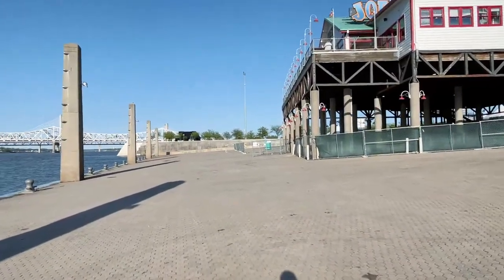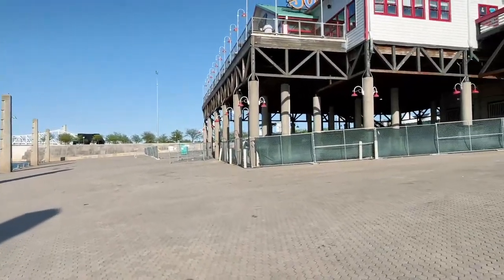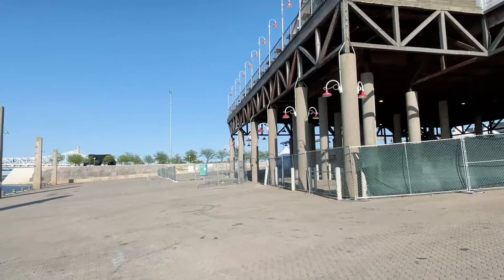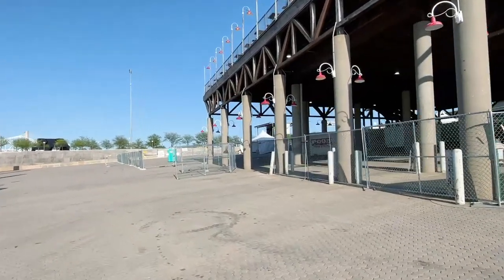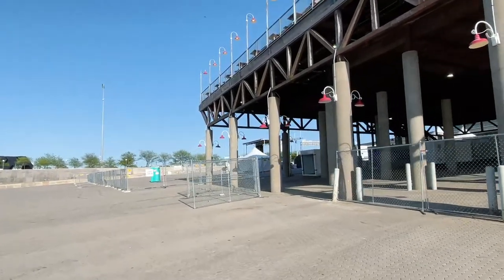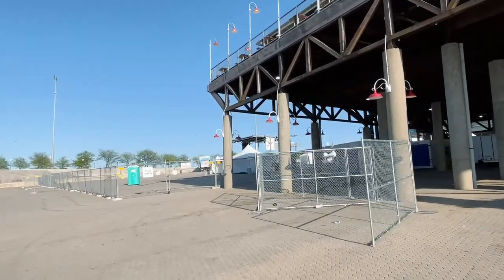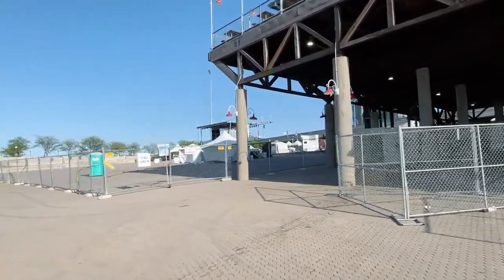This whole area is kind of built to handle floods if it floods. You can see everything up on stilts. Everything's built well back so the river can go up, you know, 20 feet or so without flooding anything. Yeah, there's the stage for the music for the, I forget what the food festival is called, but it's like a Taste of Louisville kind of thing that happens down here.